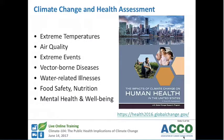So most of my talk is going to be based off of this scientific assessment that came out last year, the U.S. Climate Change and Health Assessment. And this is a product of the U.S. Global Change Research Program. If you're not familiar with that group, it's a federation of 13 different federal agencies that work on climate change. And they are congressionally mandated every 4 years to put out a big national climate assessment that looks at all of the impacts of climate change to the U.S. And so the last assessment was in 2014, the third one. The fourth one will be at the very end of 2018. And so you get these giant reports that come out every 4 years.